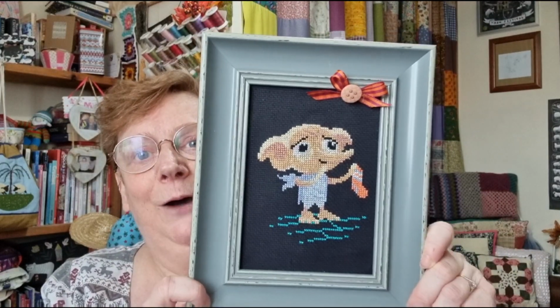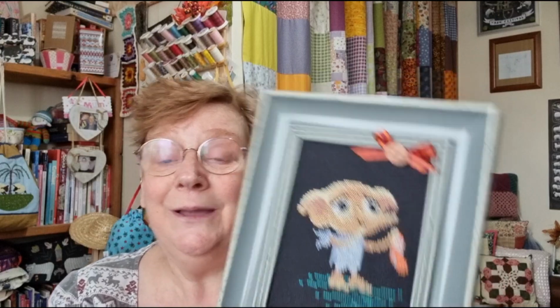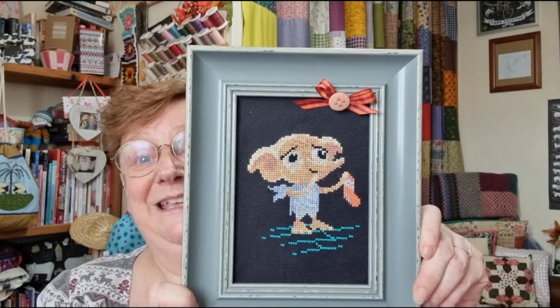Right then, I did try to do Dobby just in the frame with nothing, but as you know me, I had to put a little extra on, so I added a little bow at the top and a button, and these two were gifted to me from my lovely friend Colleen in Texas, so thank you. I used the Aida for the Secret Service, and I've also used some of the ribbon and the buttons and the button that you gifted me as well. So I'm really pleased with my Dobby. I really am, and I'll have to wait till Glenn's off at the weekend so he can put it up for me.